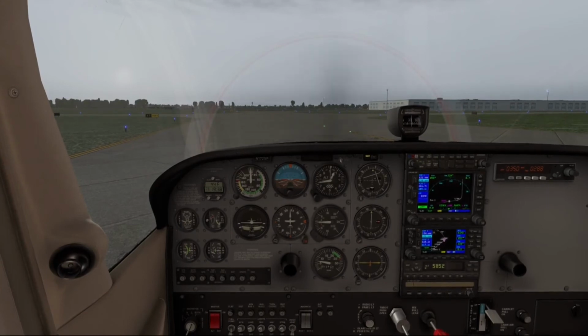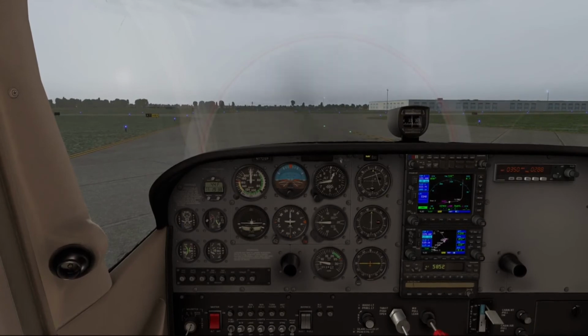Bel-Air 7 Whiskey Alpha, taxi to General Aviation Parking via taxiways Alpha, Alpha 4, Romeo, Bravo, Papa, Juliet, Mike, Mike 2. Hold short runway 23 right and runway 32. That's exactly what I said. Taxi to General Aviation Parking via taxiways Alpha, Alpha 4, Romeo, Bravo, Papa, Juliet, Mike, Mike 2, hold short runway 23 right and runway 32, Bel-Air 7 Whiskey Alpha.